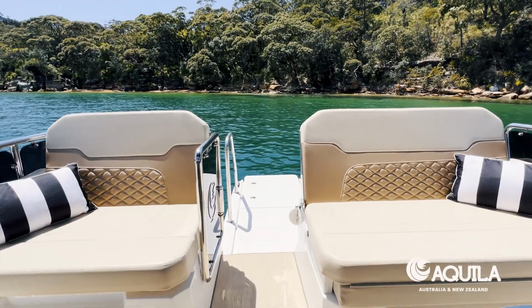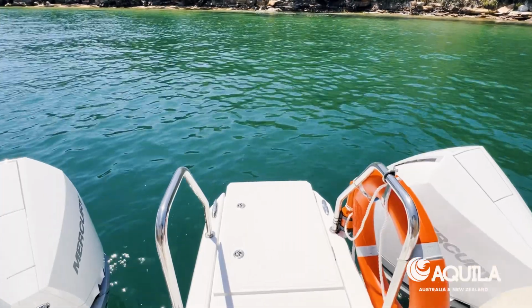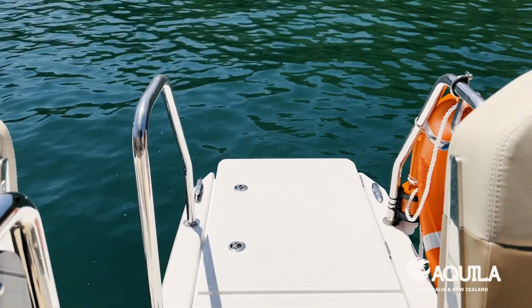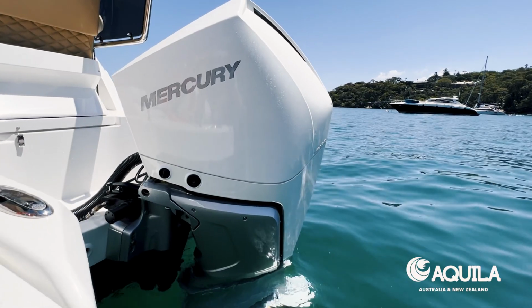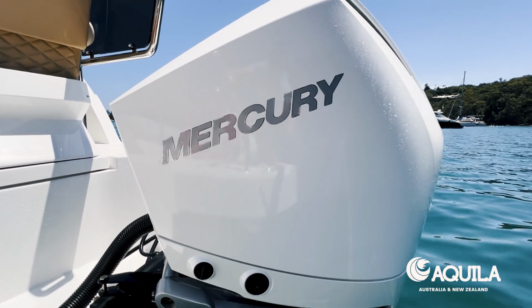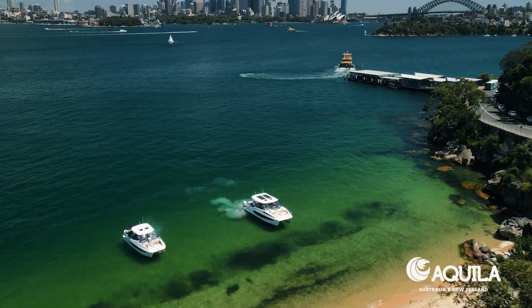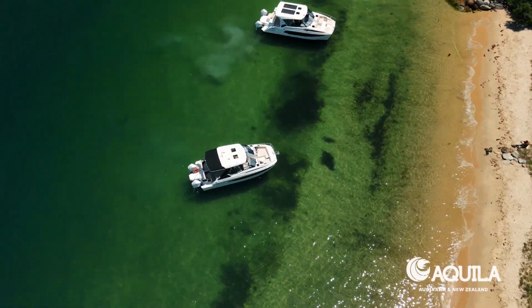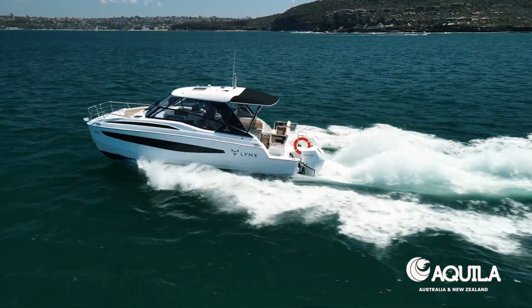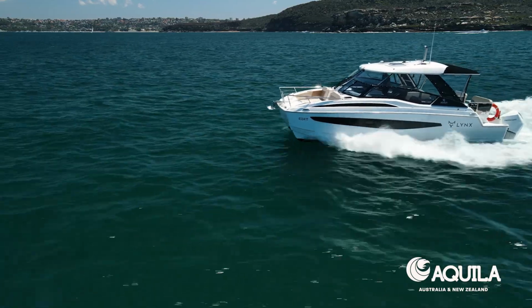The lift and open gate between the stern seats leads to the railed swim platform that features Aquila's substantial, stainless and wide teak tread swim ladder that's easily slid out at anchor. The Aquila 32 Sports comes standard with twin 220 horsepower V6 Mercury Verados or the option of twin 300s, which includes JPO, joystick control offering autopilot, Skyhook and easier handling when docking. Although the Aquila 32 is already very manageable with its wide set outboards and compact size.